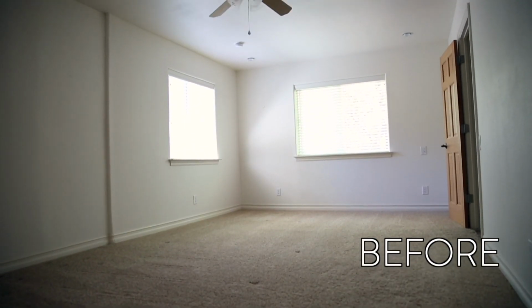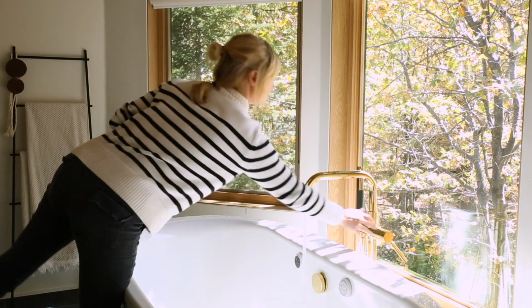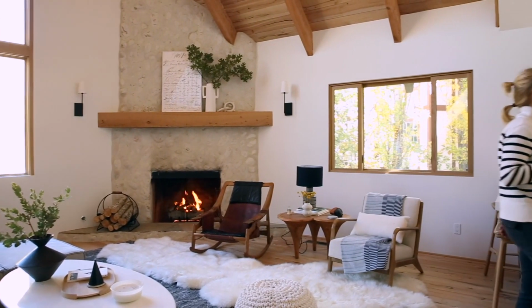Natural light is extremely important to me as a human being, but especially as an interior designer, because it just makes every room come alive. So I knew that it had to be a priority, and that making sure that these windows were beautiful and functional and really streamlined and fit the style of the house, it was important.